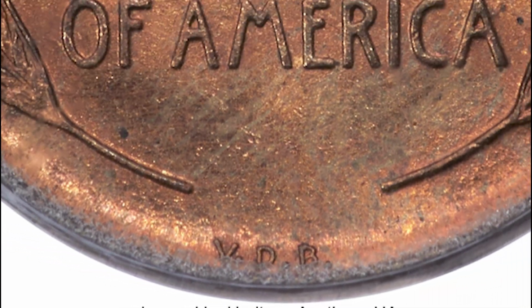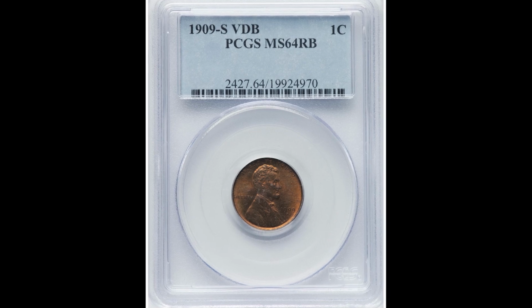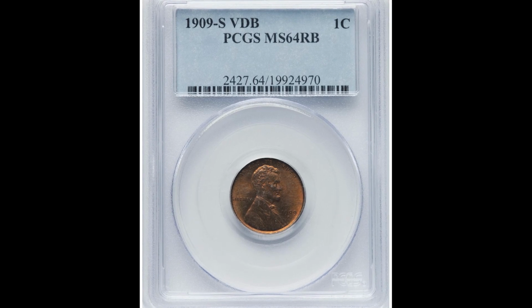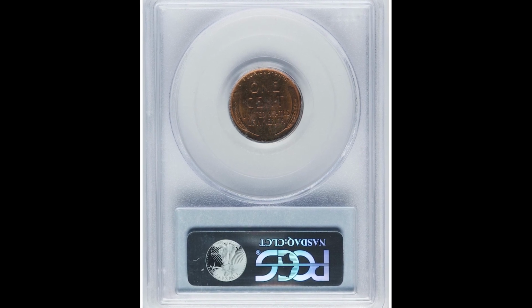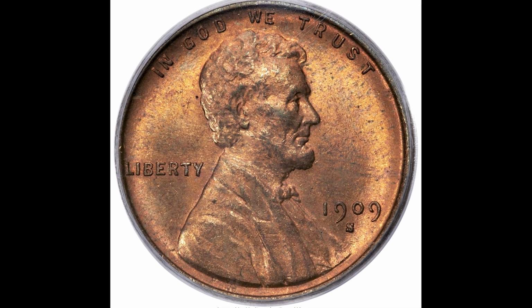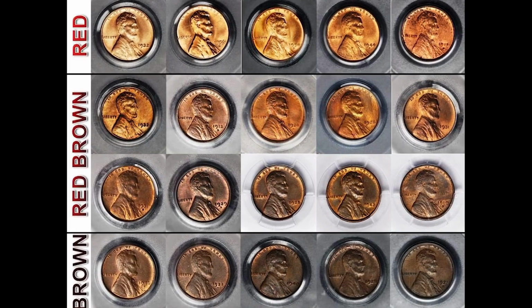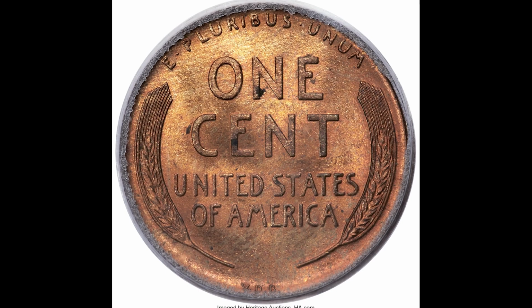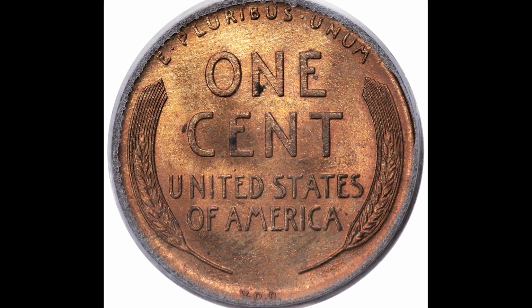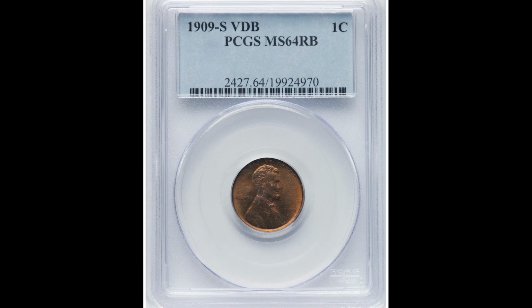This coin got graded by PCGS at a mint state 64 red and brown. Now, red and brown means the color that the grading company signified this coin was. This is somewhat important because these coins can either come red, red and brown, or brown depending on environmental conditions and the type of metal the coin was struck on. Here's a quick diagram showing a spectrum of difference of that specific coloration. Most of the time, red coins will bring more money than red-brown and brown coins, typically because red coins are the intended mint state color that the collectors are looking for. The closer to being right out of the factory these coins can get looking, the better.